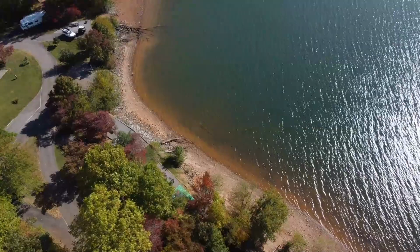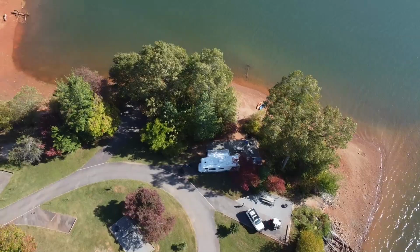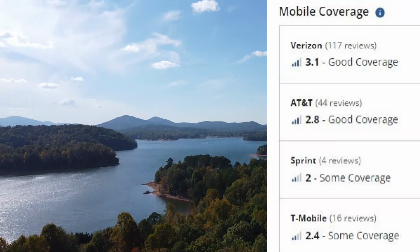Out of 237 guest reviews, Jackrabbit Mountain Campground receives 4.6 stars out of 5. Mobile coverage is fairly good there. Verizon is the best, scoring a 3.1 out of 4 for their coverage.